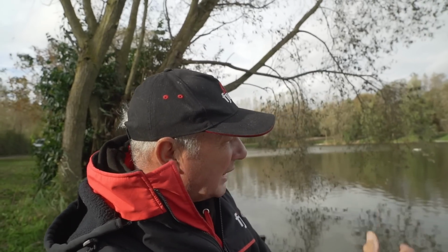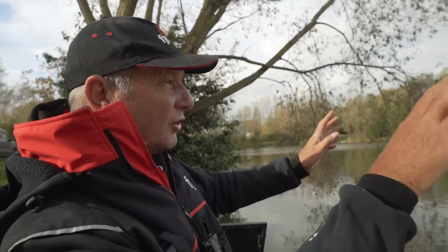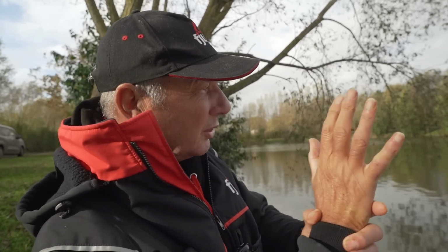So I started off down the middle where you'd expect to catch in the deeper water. Because it's mild, the fish are not in the deep water. Because today I've looked, there's nobody opposite me. So what has happened is the fish have moved away from me, because they won't come to you normally in the winter. They'll move away into the shallower water where it warms up the quickest.